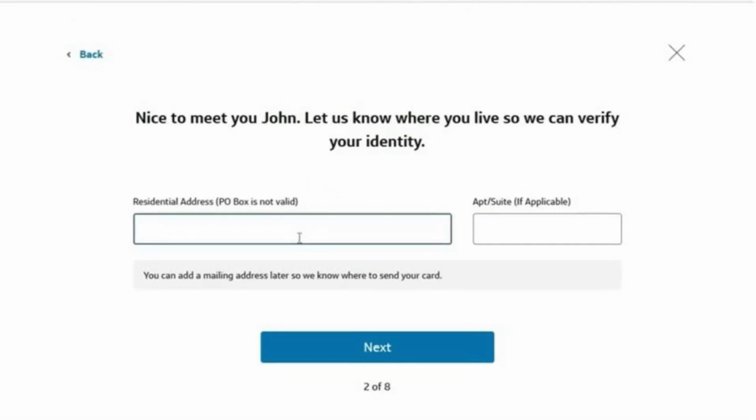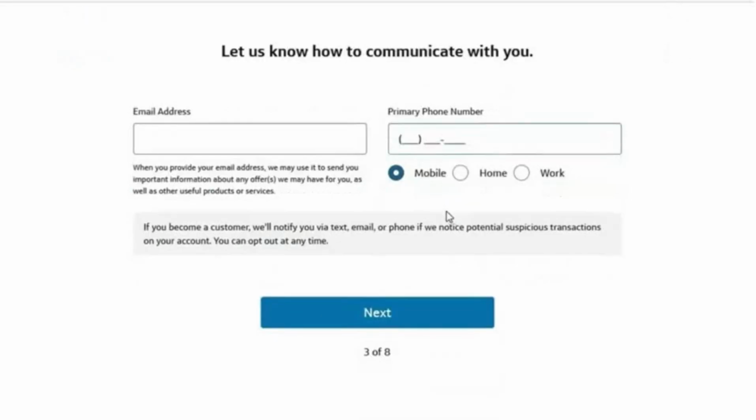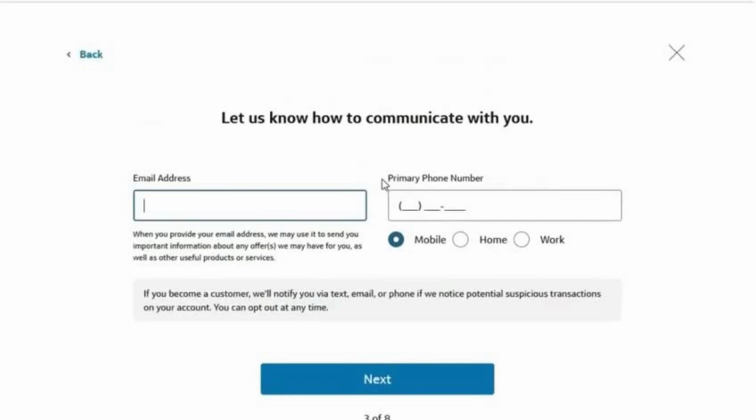Okay, so right here, they're actually going to check this. If I put in anything, it's not going to come up as an address. Let me just see something. Let's see if I can put in the old address I used to be in. Okay. Then you get the email address and your primary phone number. They're going to ask you for your social security number and all that good stuff after this. So you go through all of this and they're going to see if you are pre-approved for a card.